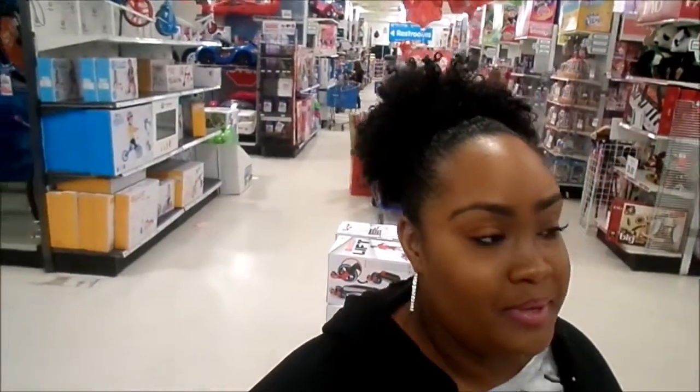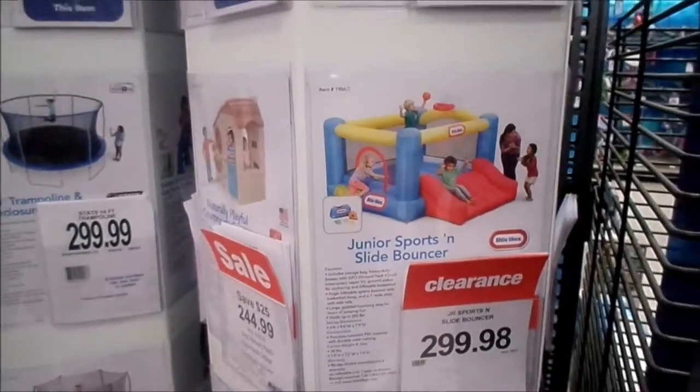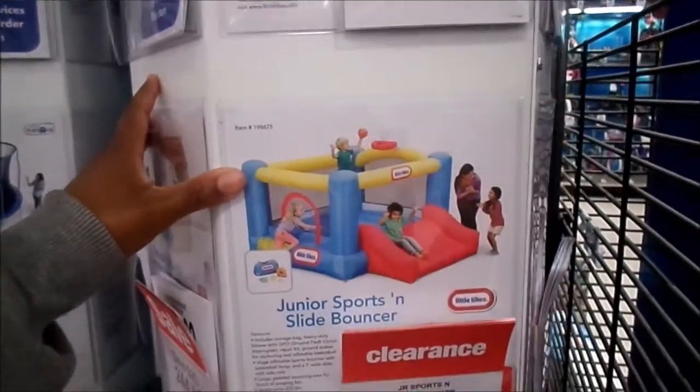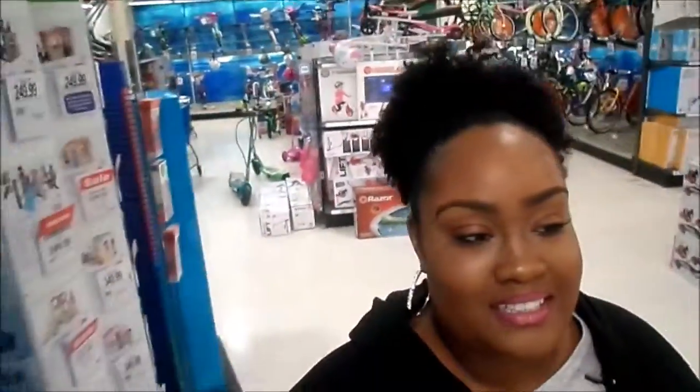So we got him a bike already, so he don't need a bike. I don't know what to get this child, because he really is not picky about nothing. Nope. You know, that's a good thing. Put this in the basement for him, right there. Yeah, she's been trying to get this damn junior sports slide and bouncer for the longest. And I'm like, he don't need that. Thumbs up if you think we should buy baby this, even though I don't think he needs it. Right. I'm gonna get a thumbs up. We'll see. We'll see.